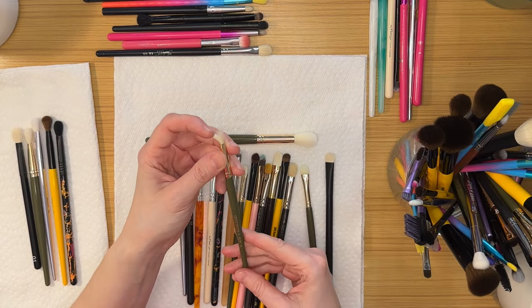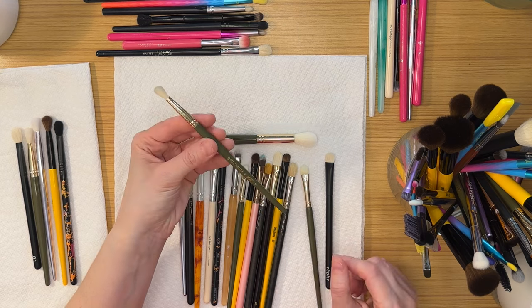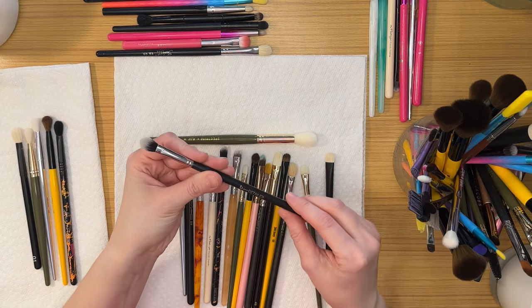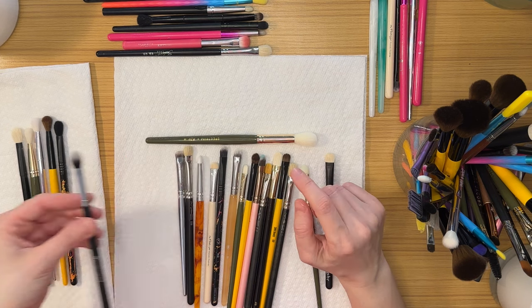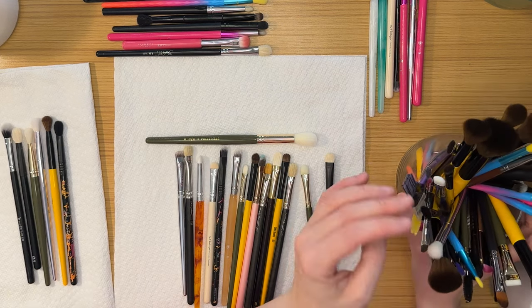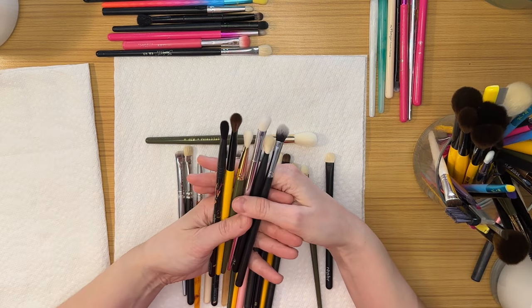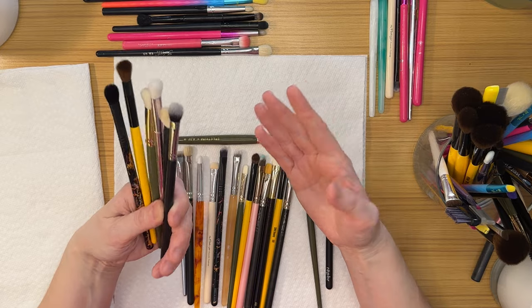Oh, I found another little mini blender. This is the Spectrum 17, so that's gonna stay. Here's one from B Pro. This is a detailer, so this definitely is one I use every so often. I think that's it. So I don't actually have too many of these. I mean, a six, I guess, to most people.